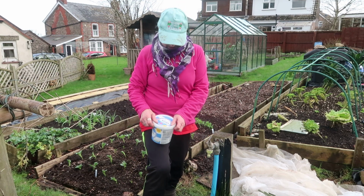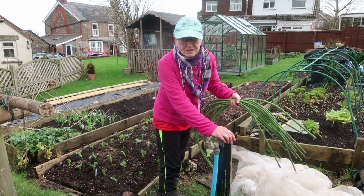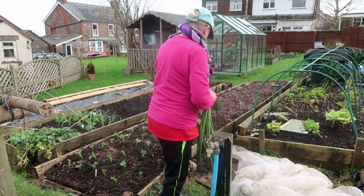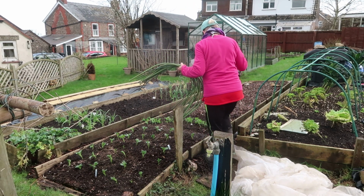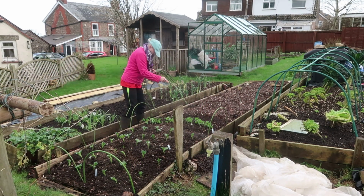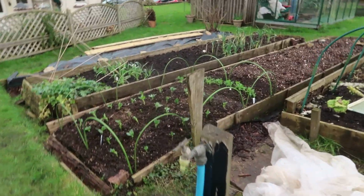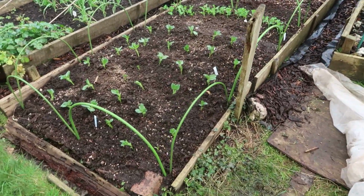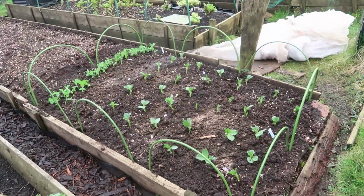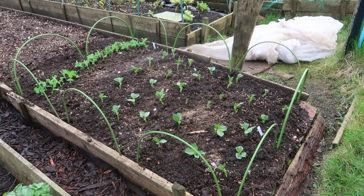Chicken manure pellets. Protection from birds, cats. Just cover that over with fleece now. Looking good. I hope it looks so good when we get back from holiday.